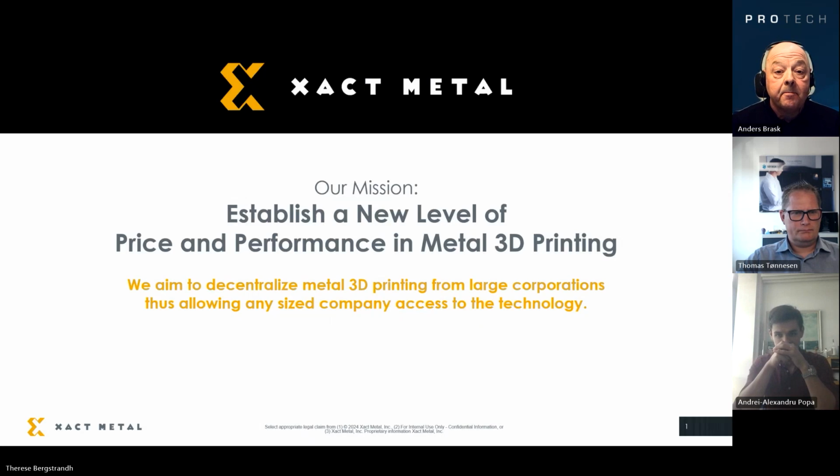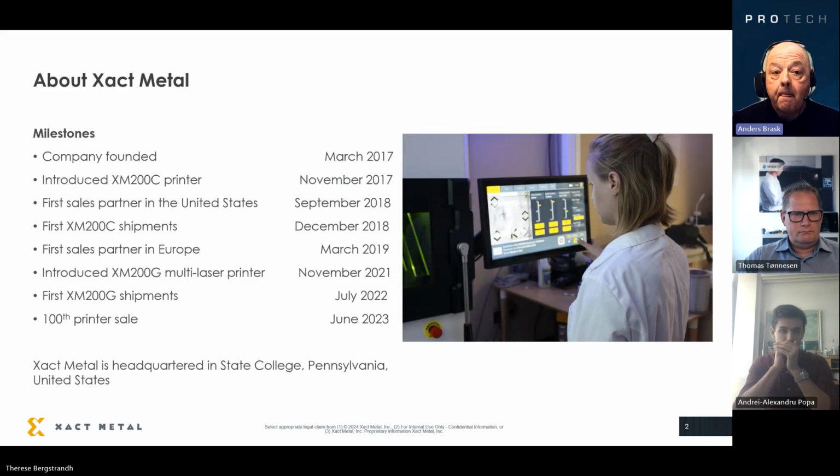Next, please. So a short presentation of Xact Metal. They have a mission, and that is to establish a new level of price and performance in metal 3D printing. And you will hear some examples of what Xact Metal actually means by price and performance. Also their exceptionally flexible view of openness in terms of what you use your printer for and the possibilities to work with parameters in the printer.